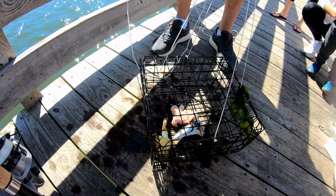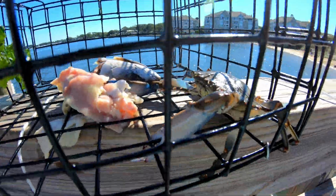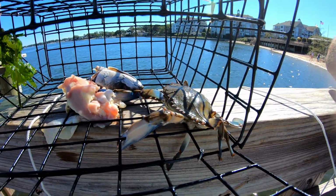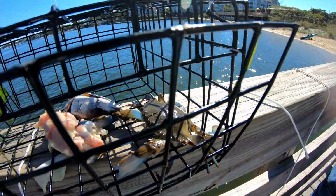Look at the claws on that one. Nice, buddy. Make sure you get the one with a minute. That's a decent one. That's a nice crab. Look at that one, guys. That's a nice 5-incher. Look at the big old claws on that guy. Yeah, that's a keeper. Nice.